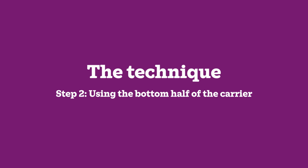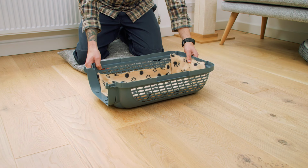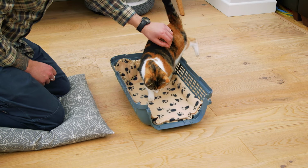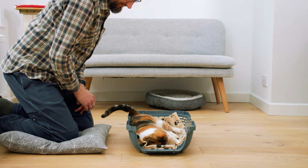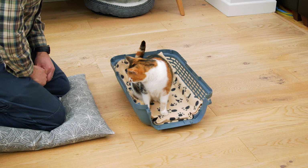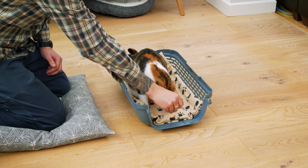Place the blanket in the bottom half of the carrier. Repeat the process of rewarding your cat with fuss and treats if they are staying on the blanket. Be sure to only engage with them if they are in the carrier. Repeat this stage until they are calmly resting on the blanket in the bottom half of the carrier.